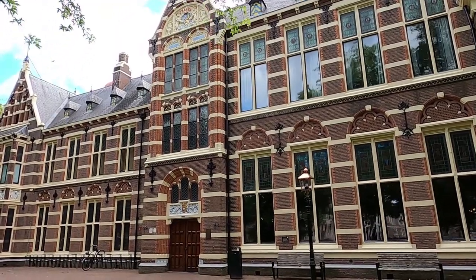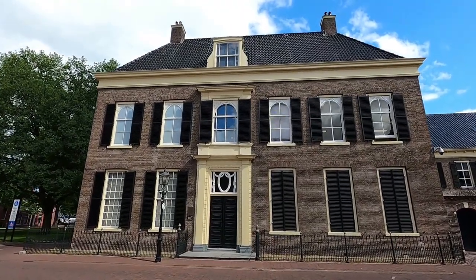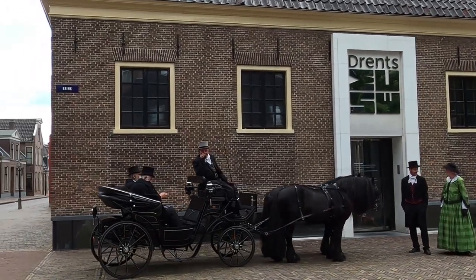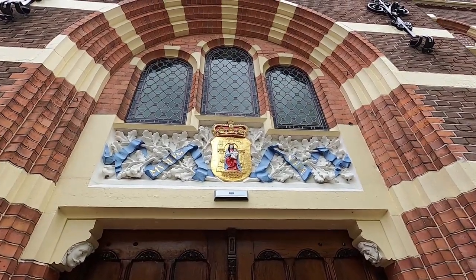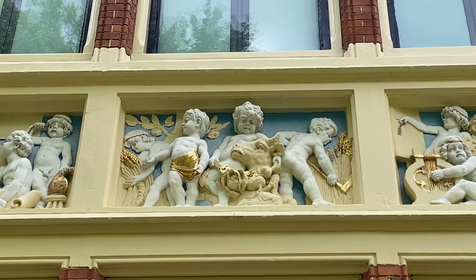The town of Assen is home to the Drents Museum and hosts the big TT Assen motorcycle race. And not far away in Westerbork is the memorial to the victims of the Nazi transit camp from World War II.